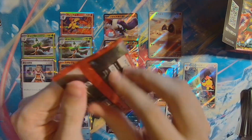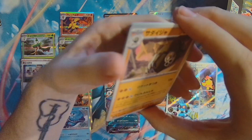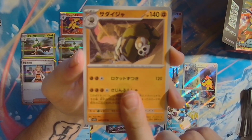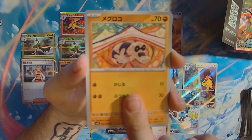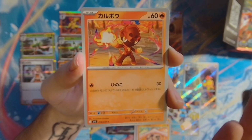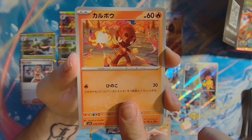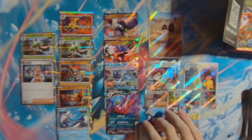Let's see. We do still have some more packs left to go. Let's get this one open. Hopefully we can expect something else. At least I hope so. But we'll see. Let's just keep going through it. There we go. I wasn't wrong. This one isn't by Nagimiso. This is a completely different artwork. So, I'm not losing my mind.